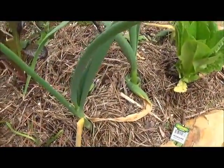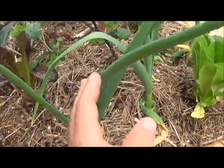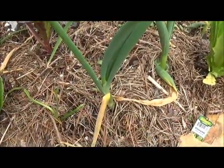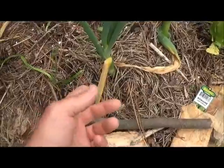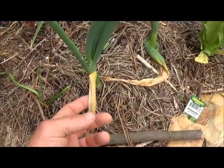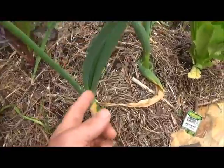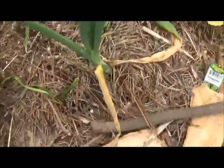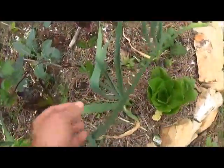Probably ready for harvesting. Once these little things fall over and die, start turning like this, they're ready for harvest. That's as big as they're gonna get, the most growing they're gonna do that season. They'll probably put out a flowering stalk, but I don't need them to be a full-on big onion.